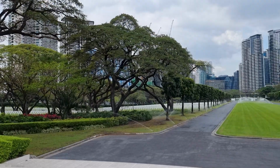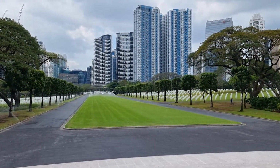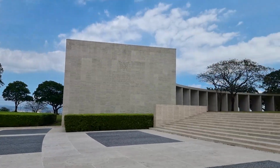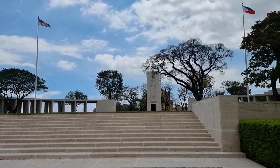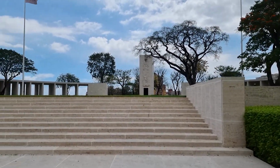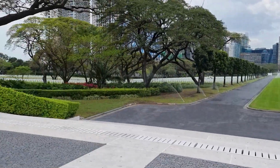Today we are at the BGC Memorial Cemetery, and I'm telling you, this place is absolutely stunning. It's so huge. I've been here for 4 years and I have never actually visited this place, but let me show you how it looks. It is so massive. It's so clean as well. I was surprised that they allow people in. Apparently it was closed for the entire time during the pandemic, but now it's opened up. But look at this, it's absolutely beautiful.